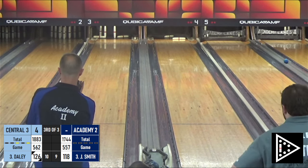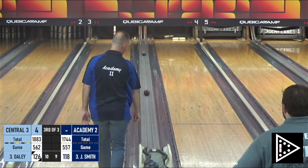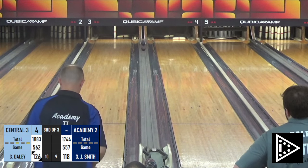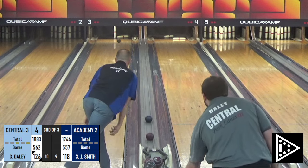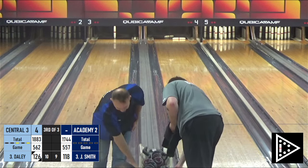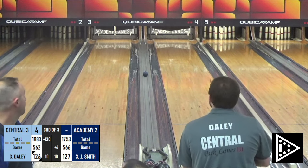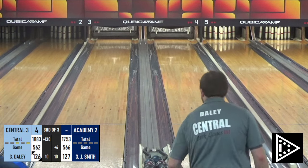4-5-7. See where he places it. Just collects the sticks. That's the best he can do. As most of us like to do, I hasten to add. That's 9, 127. For 364 for Smith. Josh Daley, over 400.